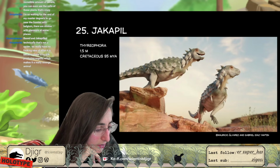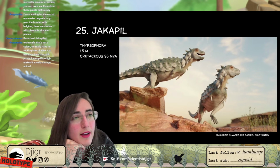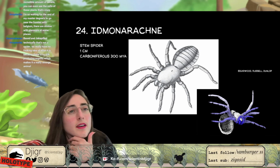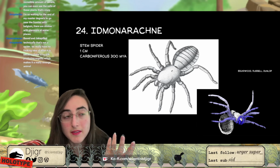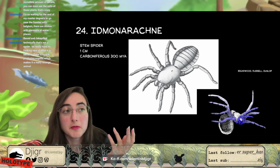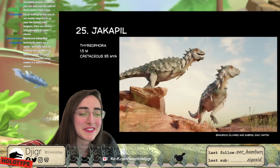Amy said, oh, technically that's not a spider, we have no idea what it is because there is no silk producing organs, which makes it a really strange animal. Let me look at it again. Yeah, I guess this could be something else. Still among arachnids, I guess. I just saw I wrote stem spider. So, interesting arthropod. Based and Jakapiled. I love that.